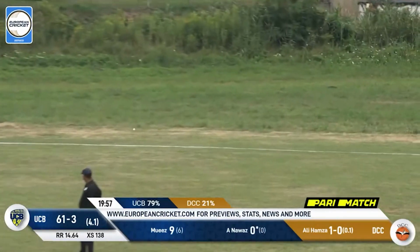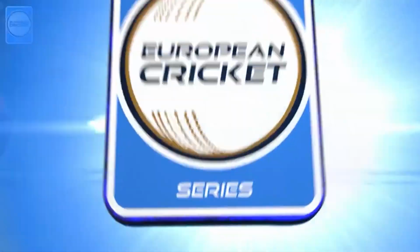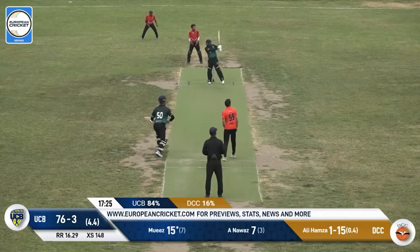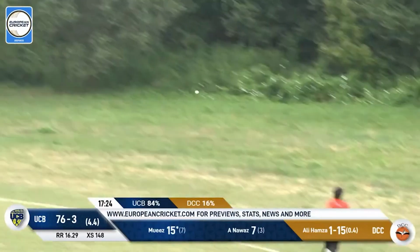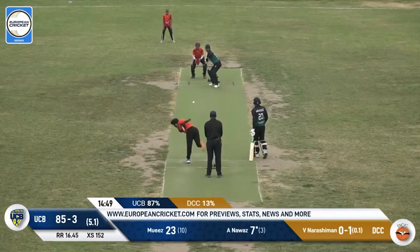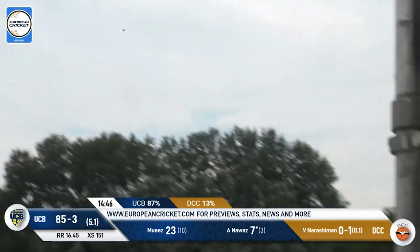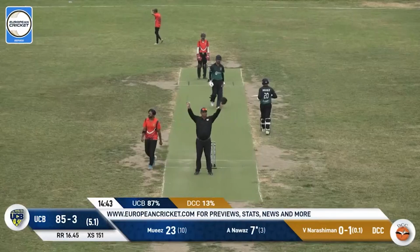Oh, a pull toss, poor delivery, going down the leg side as well. And this goes away for a 6. In your check shirt, a bit like a country music star, Nish. This is up, and it's out of the ground. Maximo.